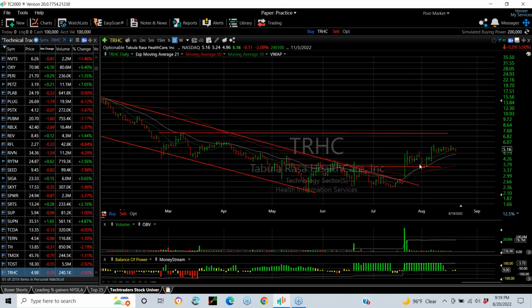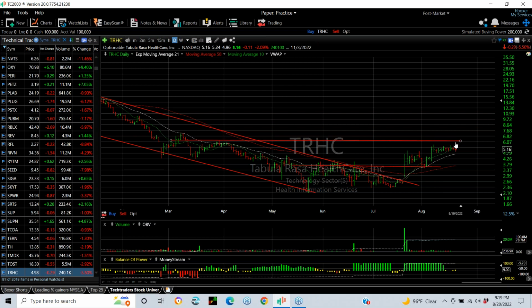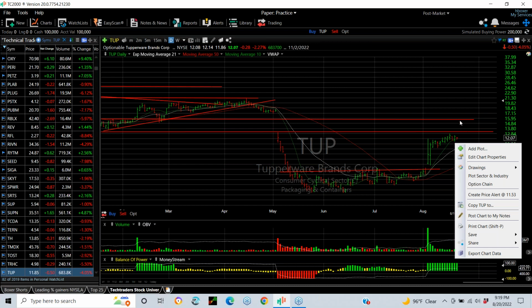TRAC broke a base, popped, consolidated, popped and flagged. The next target, if it can get up through 6.5, would be upwards of 7 3/4. Tupperware, a little base breakout, rising flag. Next target would be a gap fill up there, probably close to 17.